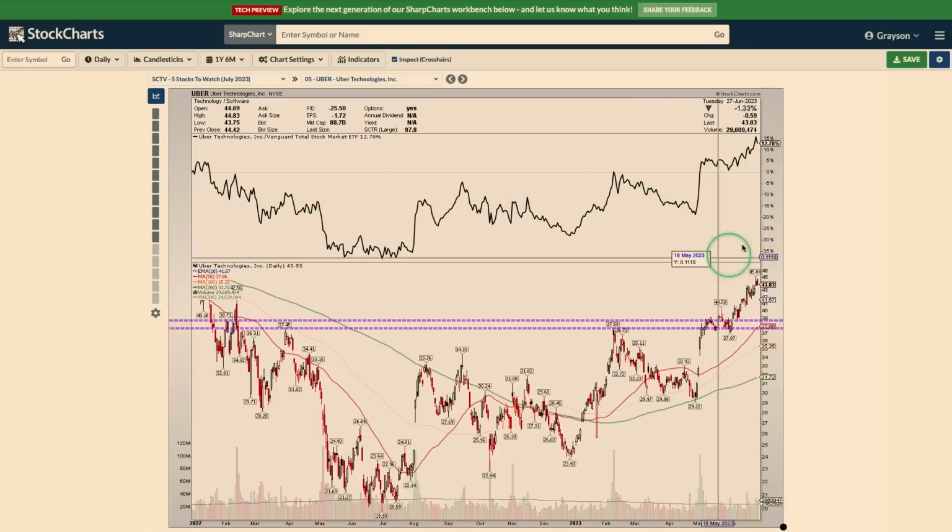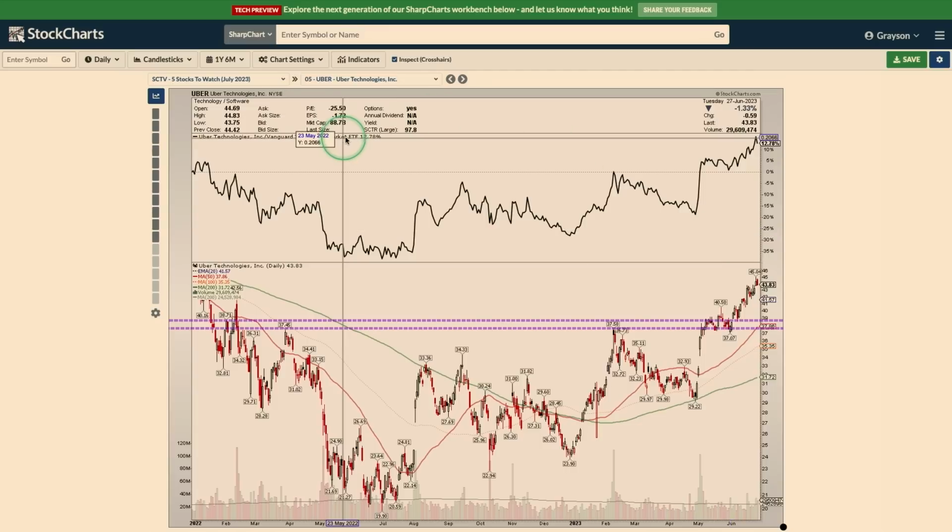In particular, I love to see that relative strength at the top of this chart. When I talk about relative strength, I measure everything against VTI. You can actually see that on this chart. It says Vanguard Total Stock Market. VTI is the Vanguard Total Index. It represents the total investable landscape out there in the U.S.